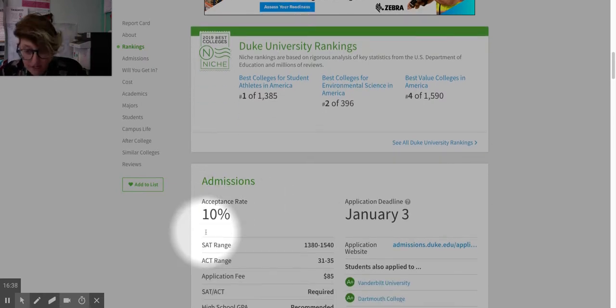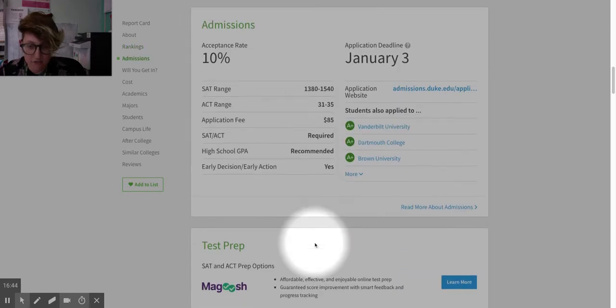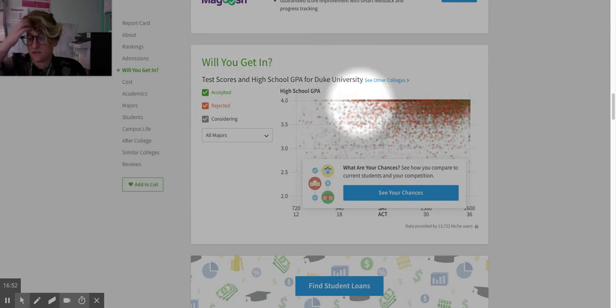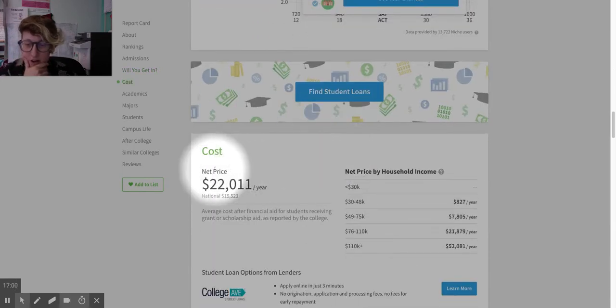So they got a 10% acceptance rate. We're going with the highest selected today. Application deadline, SAT range, right? All of this stuff, I would ignore, because all this stuff is just basic generic information about college, high school. It's basically useless information. People might say like chance me or whatever, but unless you're just comparing it via Naviance to data in Naviance, it's not that helpful.